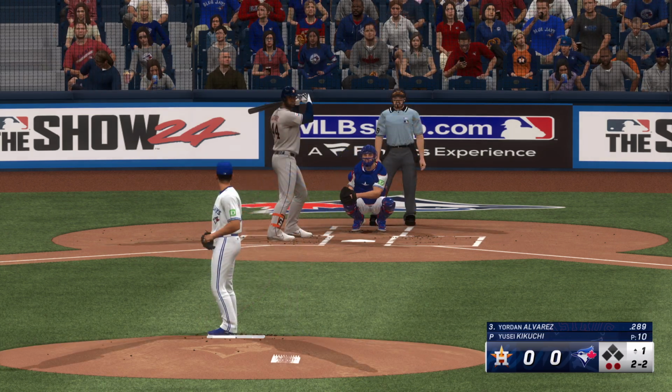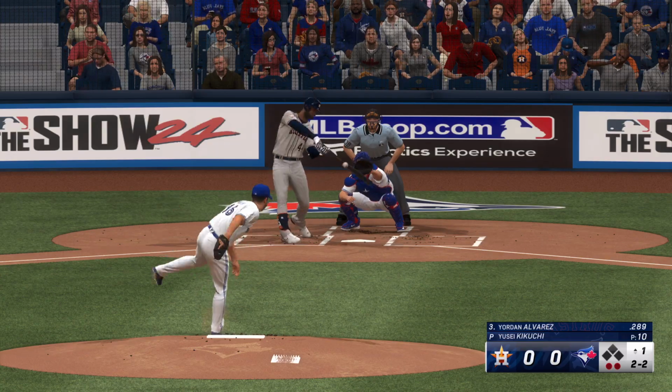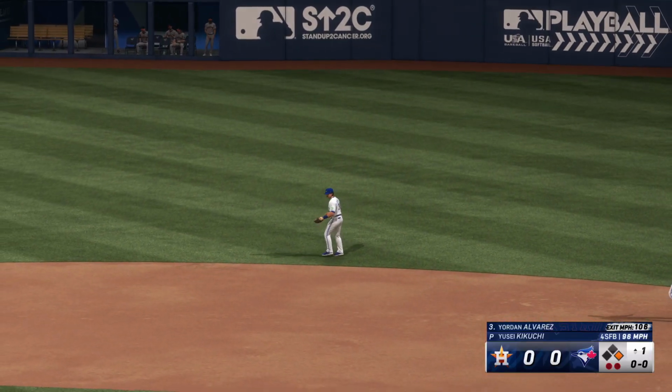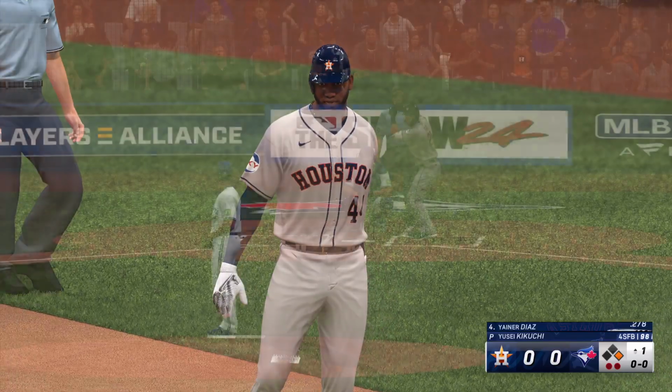And another ball. He really committed to that fastball up at the top of the zone. He knows that if he makes a mistake in the zone, it gets hit hard by a power guy like this. That's a nice miss right there. Showed some really nice patience in that at bat. Worked himself into a good count.